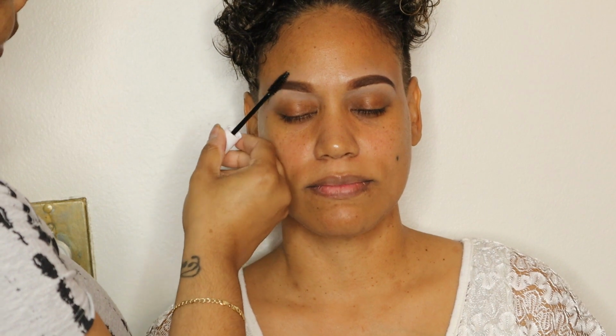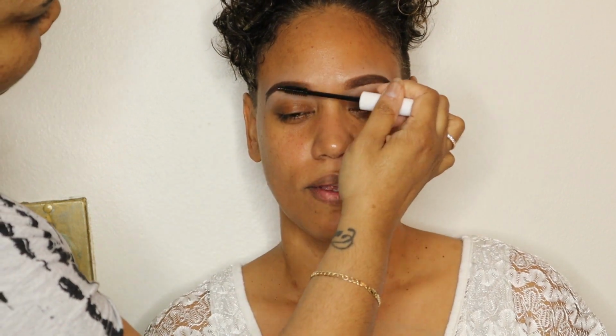As you can see, she was feeling those brows, so I was very proud of how the brows came out. Here, I just went in with some NYX eyebrow gel just to set the brows in place.